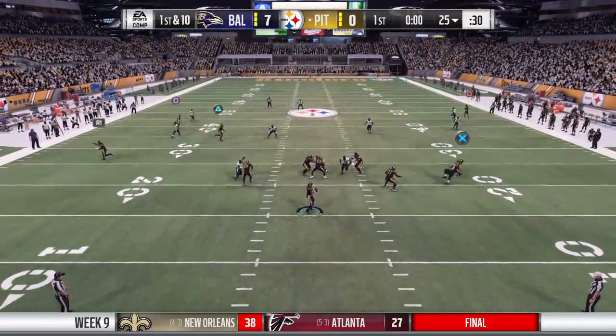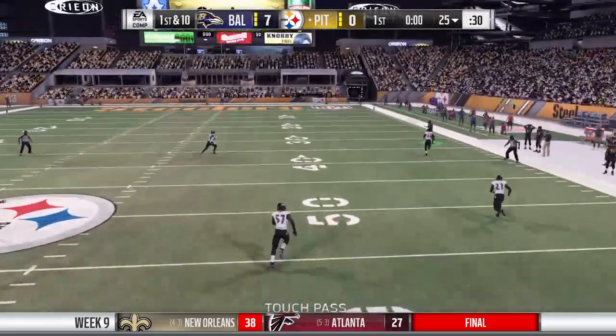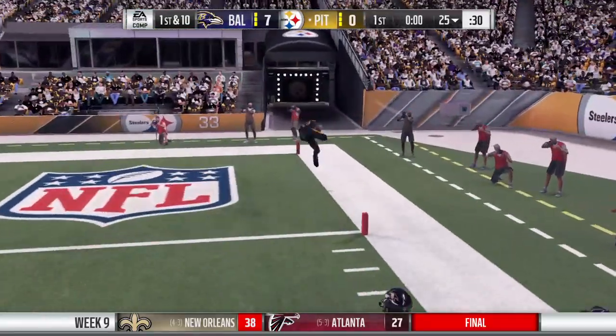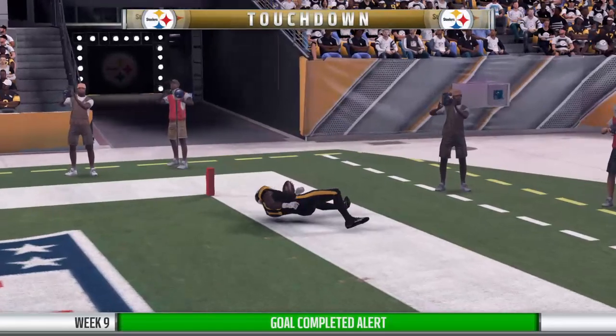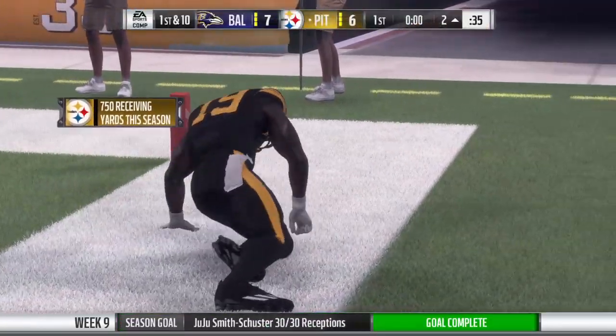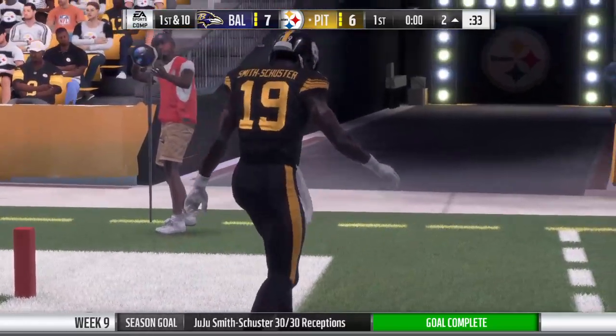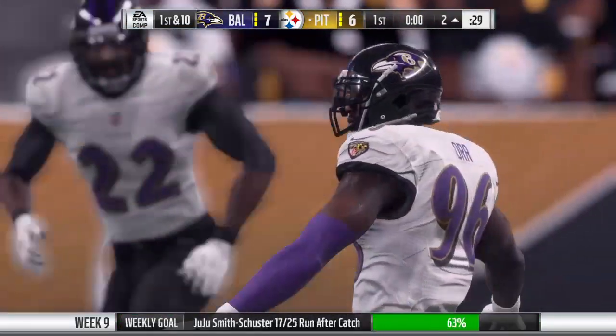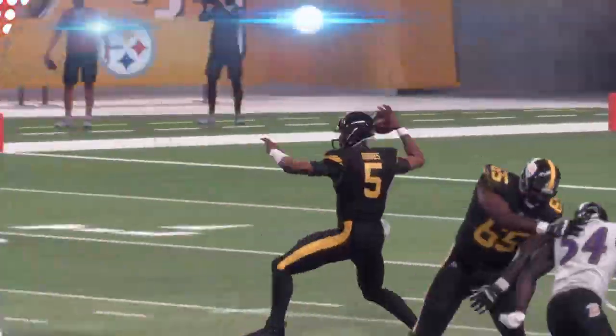Dobbs looking to throw on first down. Going top shelf for Smith-Schuster. This is caught inside the 15. And into the end zone. Touchdown, Pittsburgh. A big play there. His 11th touchdown of the year. And the Steelers are an extra point away from tying this thing up.